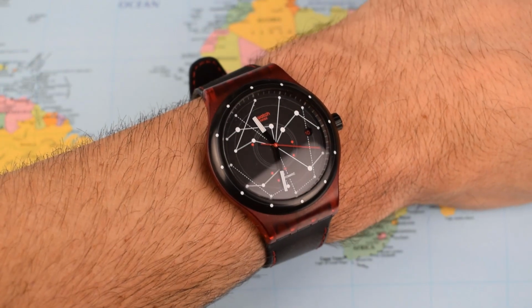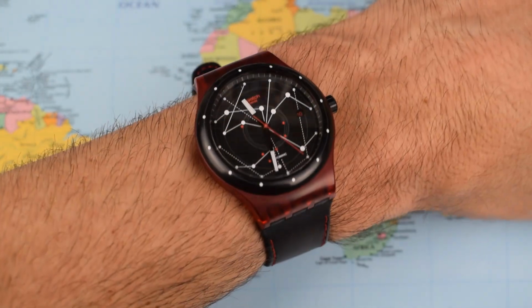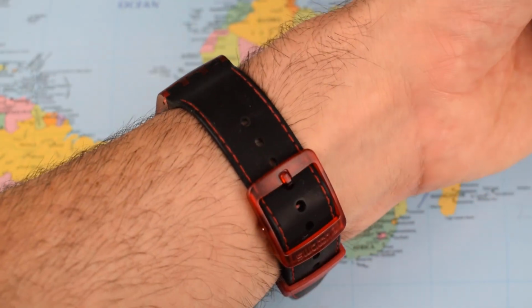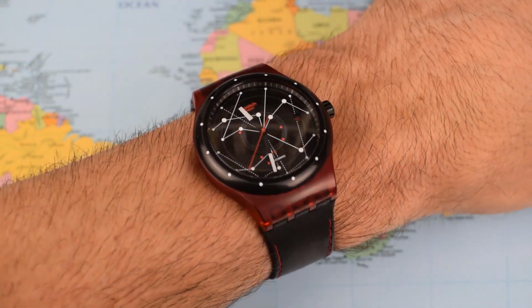Alright, so the Swatch System 51. Now this is the System Red. If you're unfamiliar with these, Swiss automatic for just over $100, but the entire thing's made of plastic. Now I picked this up just to see what all the fuss was about earlier on this year. Haven't worn it an awful lot, I must admit. I think maybe if I'd picked one that was a little more legible, I would have worn it more often.